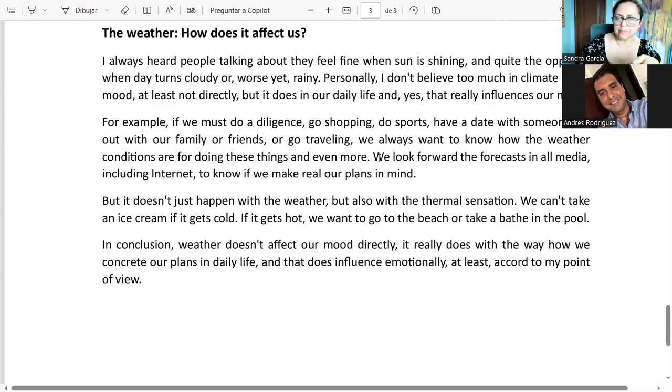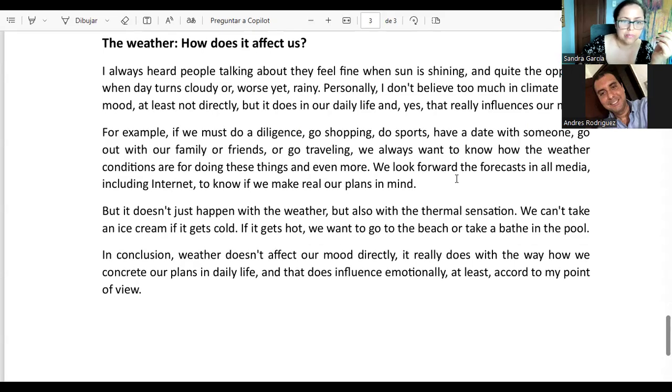We look forward. You always look forward to, and the next word could be a noun or a gerund. But "look forward" is when you say, "Oh, I look forward to meeting you." I haven't met you and I look forward to meeting you. So "look forward the forecast" doesn't make sense, right? You don't look forward to the forecast. My suggestion is in here. Let me check.